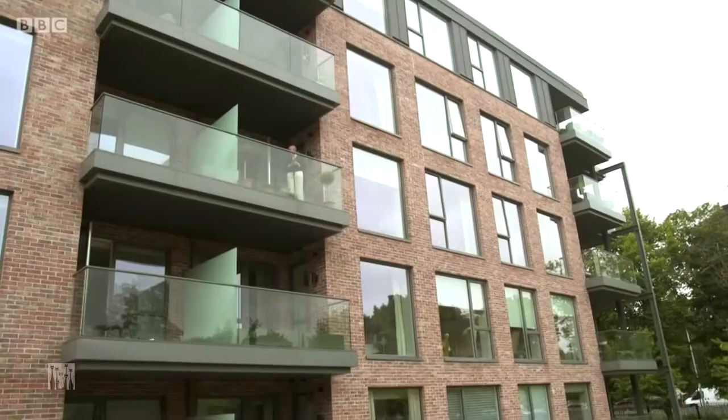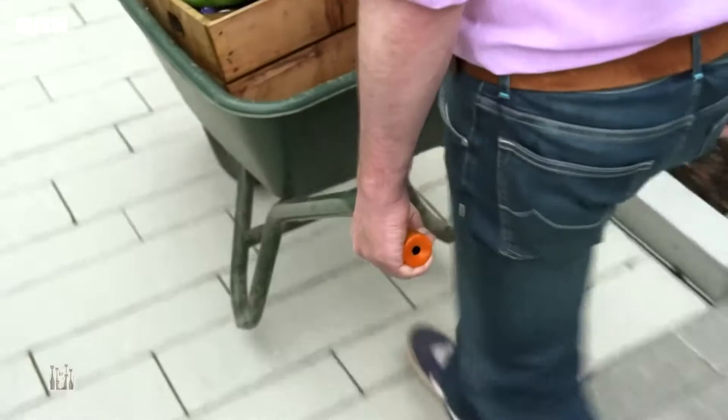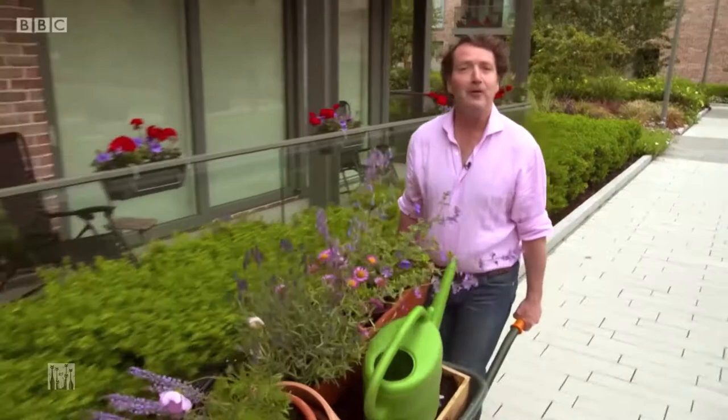Many of us are gardening in increasingly small spaces, awkward spaces, where there's no access to soil in the ground. So I have to bring everything with me. And I'm going to create a balcony garden. And who better to do it for than my mum?